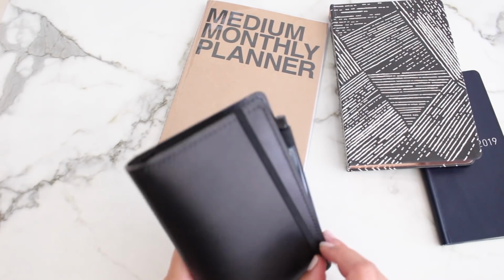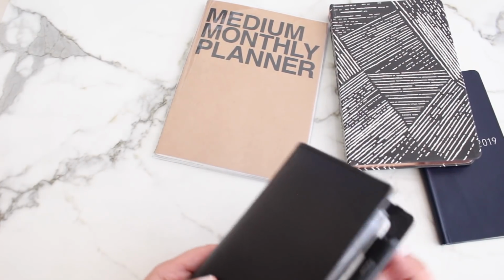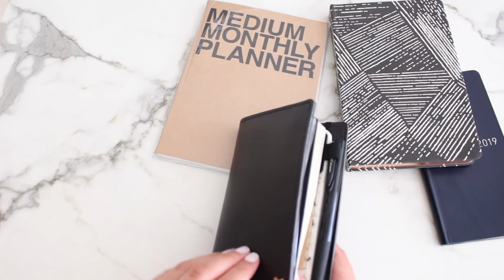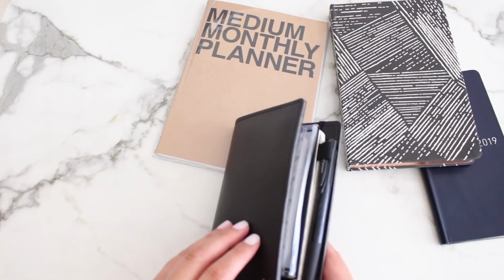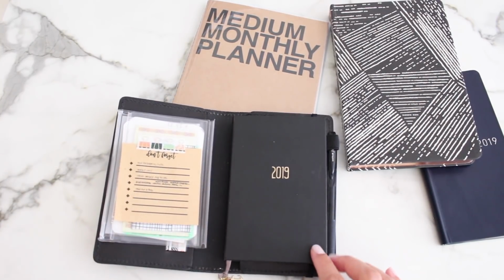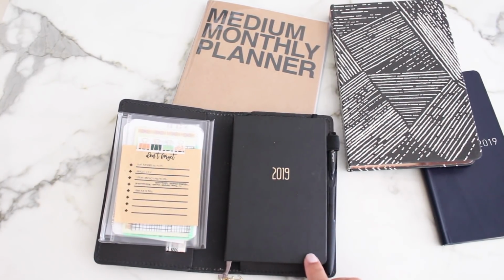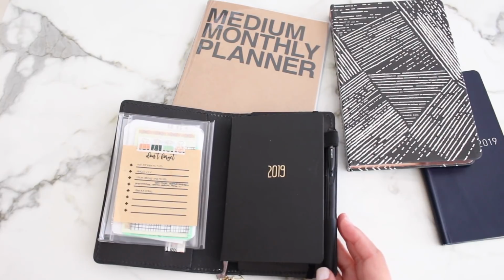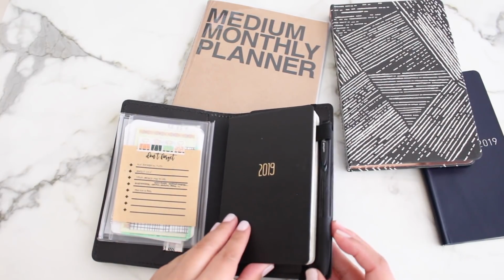So last but not least, my current system that I am super loving and content with, I actually moved into a pocket bullet journal. This is a Moleskine. A lot of you have asked which one this is. It's a pocket Moleskine in grid, but they call it square now. So yeah, and I've been loving it so much, you guys. I swear, it's just super awesome.